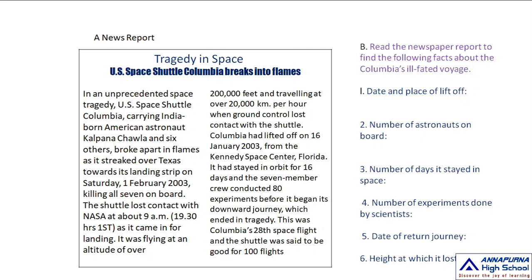Columbia had lifted off on 16 January 2003 from the Kennedy Space Center, Florida. It had stayed in orbit for 16 days and the 7-member crew conducted 80 experiments before it began its downward journey, which ended in tragedy. This was Columbia's 28th space flight, and the shuttle was said to be good for 100 flights. So unprecedented means something that had never happened before. So this is an unprecedented tragedy because people died. So that's why it is a tragedy.